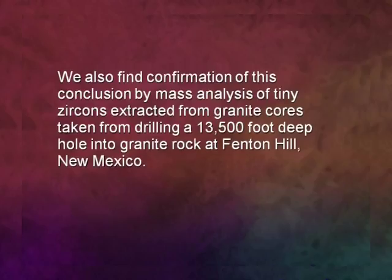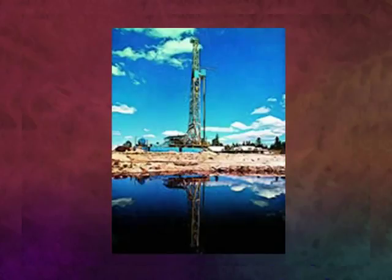What we have here is a situation where the only way you can have those uranium halos in the here and now is that they developed at essentially the temperatures they are right now, and that the decay process took place more rapidly from some unusual event in Earth's history. Now, we're going to continue here and say there's confirmation of what we're saying, very specific confirmation, again from material taken from the Fenton Hill drill site.